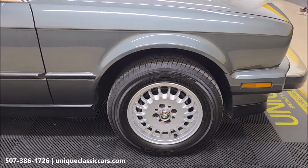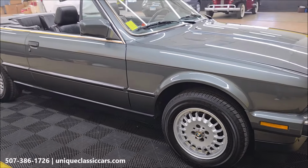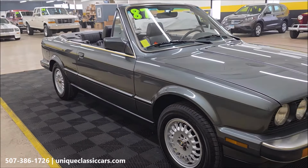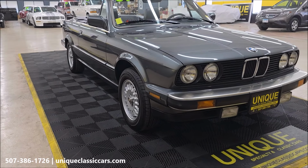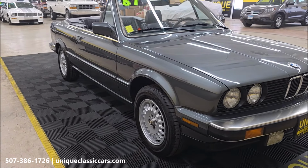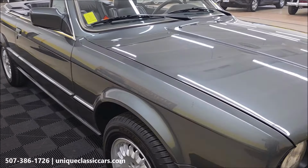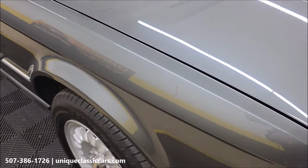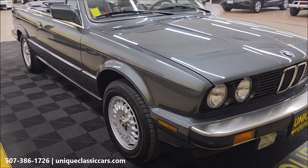Toyo radial tires. Plenty of tread left on those. You'll be able to see that in the still pictures. BMW wheels. Let's take a look down this passenger side. You can see this car has been well maintained. Exterior in very nice condition. You're going to have maybe a touch-up here or there, or a blemish. It's a 1987, but overall, definitely well taken care of.